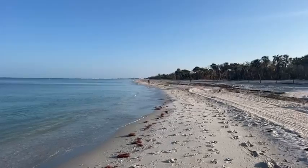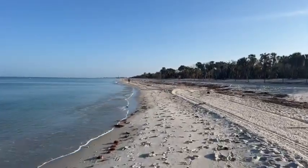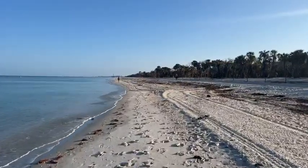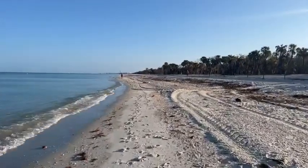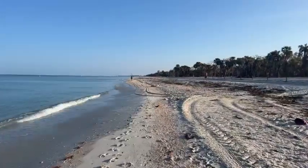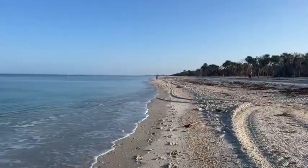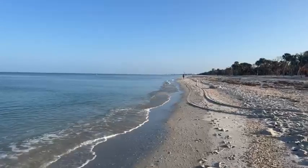I bet they're going to have another busy day here at the park between guests and sea turtles. It'll be busy. Kevin was here working yesterday. He was down here doing some things. I didn't catch him yesterday morning.